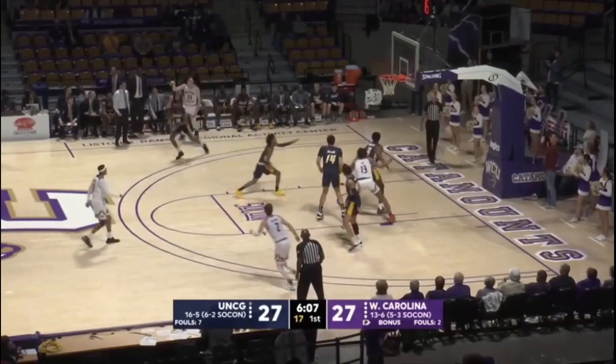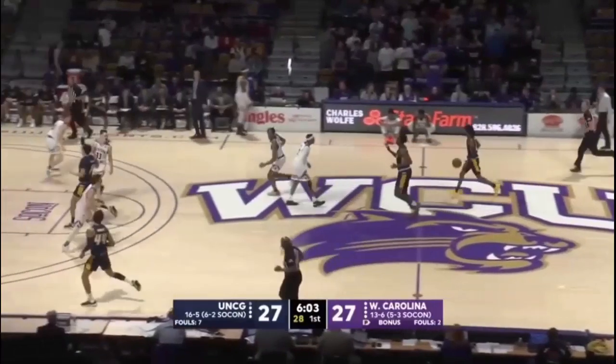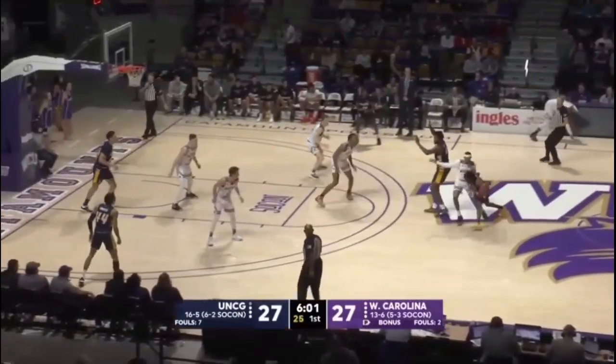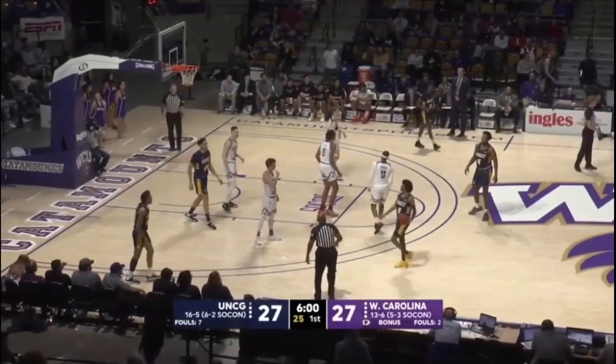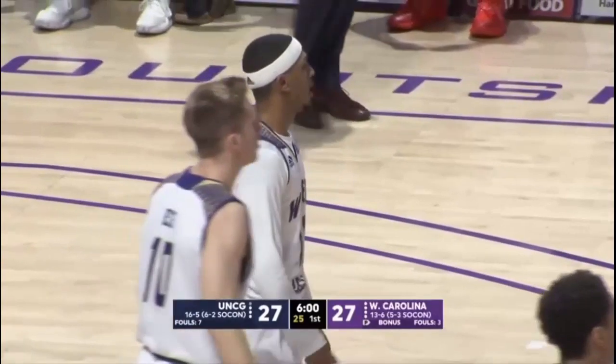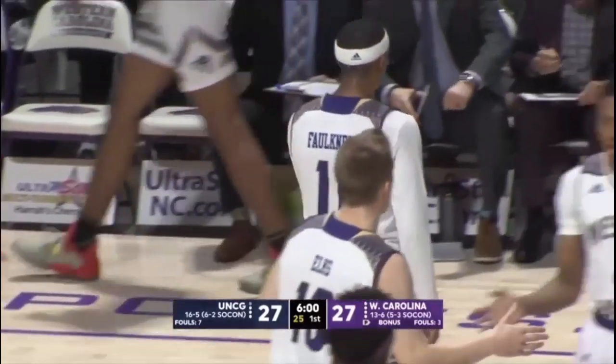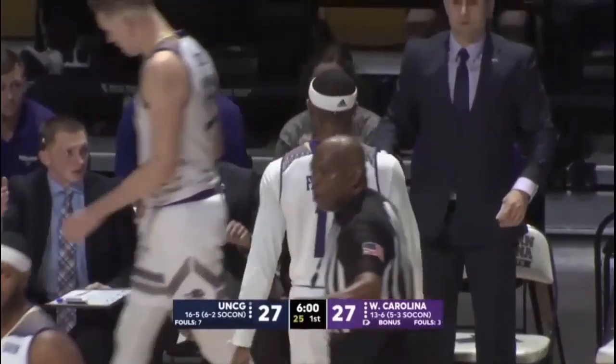Steger, left side 3. That one circles out. And again, we talked about how hot he had been from shooting downtown. But against UNCG, over the last 2 seasons now, he is 0-for-9 on 3-point shots. 0-for-6 last year in the 2 meetings. Averaged just 4.5 points, 3.5 rebounds.